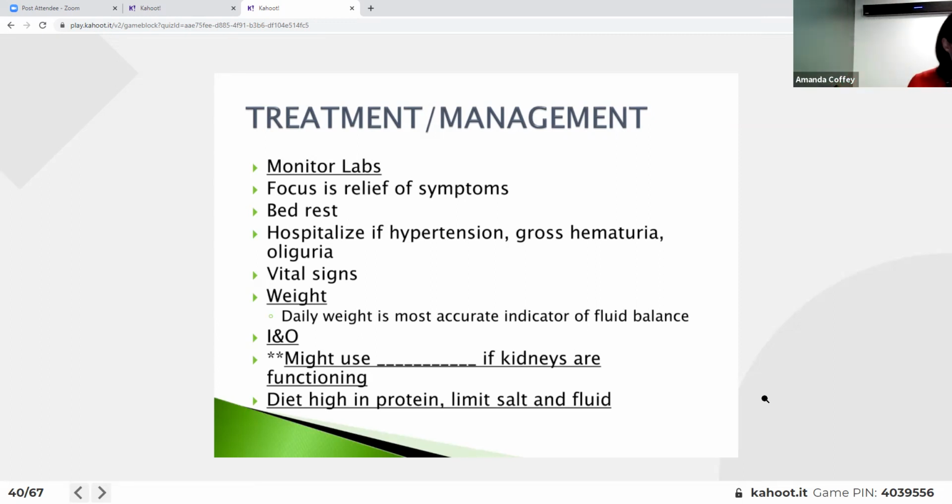Antibiotics may also be administered to ensure that the original infection that caused this is gone. So that's Lasix if the kidneys are functioning. Okay, that's Lasix. We're going to use Lasix.